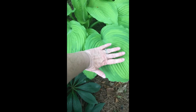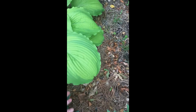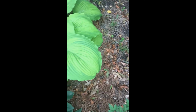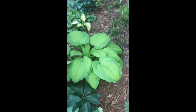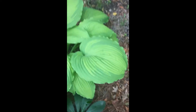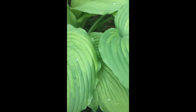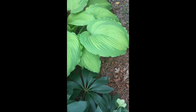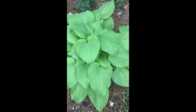So there's a leaf and a hand. See how large that is? That leaf is about 10 inches long by about 9 inches wide. And these big, bold hostas are another very important group. You have the wonderful texture of the leaf. You have some nice puckering, which is a term that you'll see in hosta identification. There's a very light green variation.